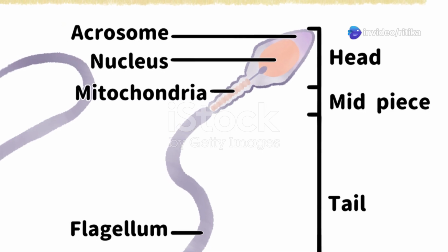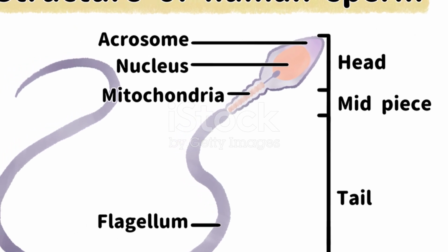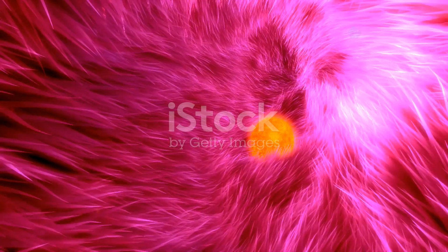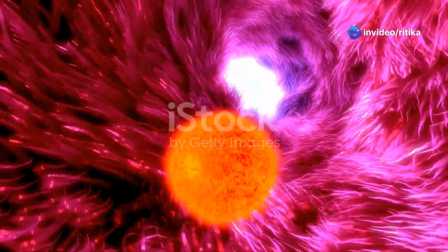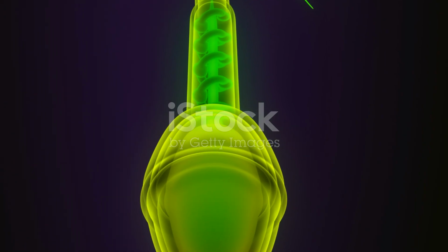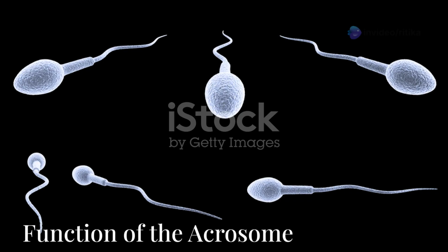The acrosome is primarily composed of enzymes, including hyaluronidase, acrosin, and other proteolytic enzymes. These enzymes are crucial for breaking down the protective layers surrounding the egg, allowing the sperm to penetrate and fertilize it. The acrosome is located at the tip of the sperm head, which is the part that first contacts the egg during fertilization.